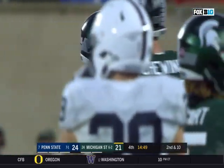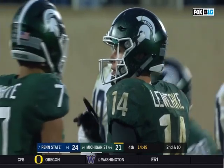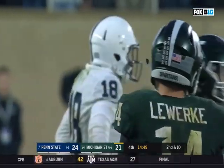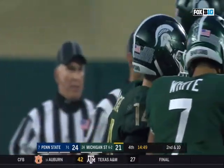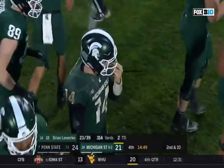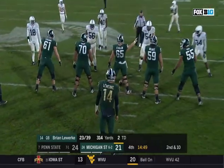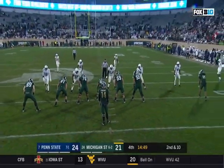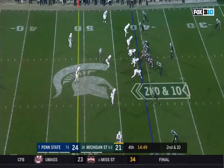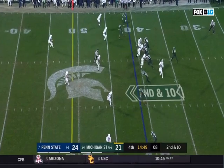Past two throws now from Lewerke. You saw the underthrown football that was almost intercepted on the last drive. That one right there. I've seen that so far from him really today. For the most part, he's done a pretty good job of giving his tight ends and wide receivers opportunities to catch the football. Prior to coming to Michigan State, the last time that he had played in a wet game was as a third grader in Seattle. His family moved to Phoenix when he was 12.